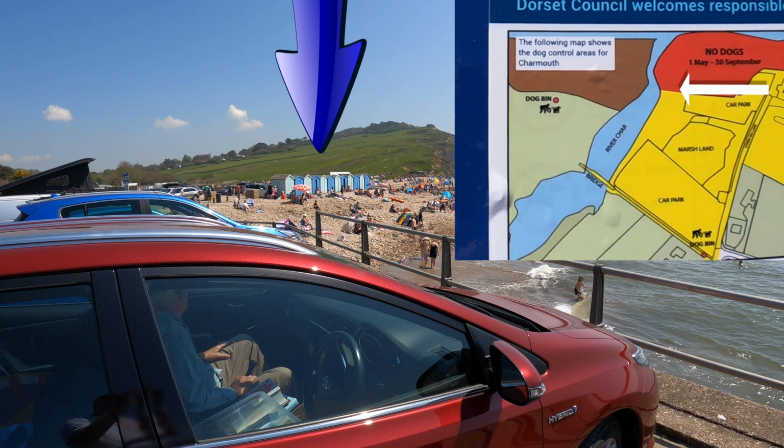And so to the other side, if you look across the beach there, you'll see some huts. We are allowed to walk our dogs on the other side of those huts, as in the estuary itself.